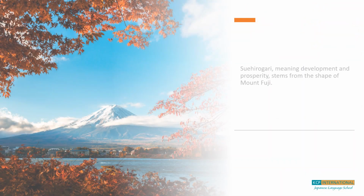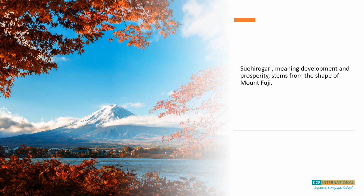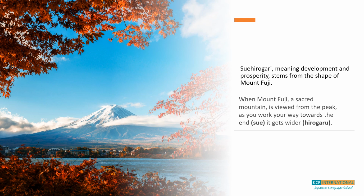There is a Japanese word, suehirogari, that means development and prosperity. The word stems from the shape of Mount Fuji, which has been worshipped as a sacred mountain. When Mount Fuji is viewed from the peak, working your way towards the end, sue, it gets wider, hirogaru. The image paints a picture of having a broad, successful, and prosperous future.